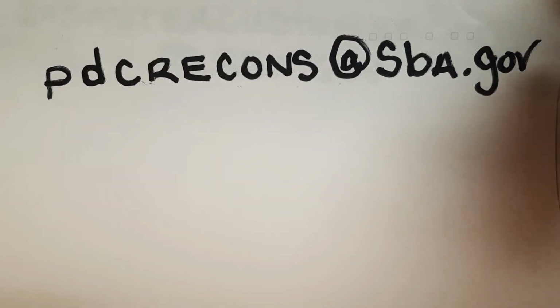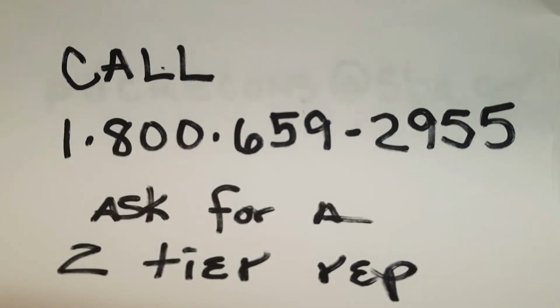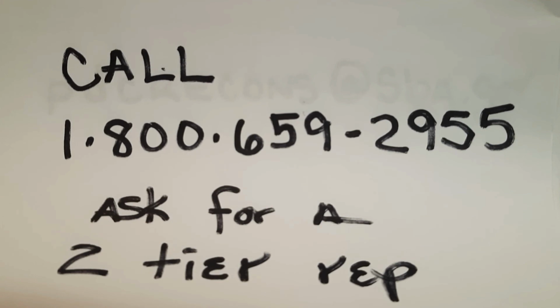The next email would be this one for SBA PD Crecons. You can also send one to that email. And bear in mind, the email is slammed, so you might get a bounce back saying the email box is full. Just be patient, because really the top way to do it is fax it. Or you can be on hold for life and call this number. As soon as you get a rep, ask for a 2-tier rep, so that you get to somebody who has a little more power and can get it done.